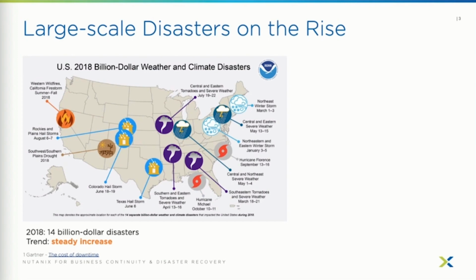So with these very real threats on the horizon, it's imperative that customers be cognizant of the cost associated with downtime. As per Gartner, the average cost that businesses incur due to downtime is $300,000 per hour. Now, granted, there are a large degree of variances based on the characteristics of the business, but nonetheless, the threat is real and it must be dealt with.